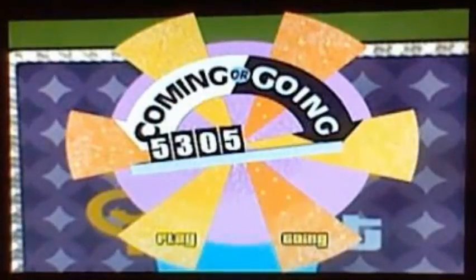All right, the pricing game is called Coming or Going. Here's to make the right price. So it's $5,305 or $5,035. What do you want? I say coming. $5,305. But let's see if you win the new treadmill.